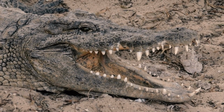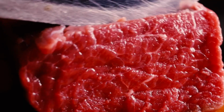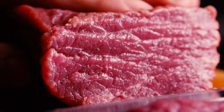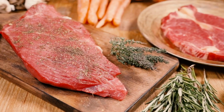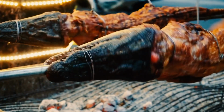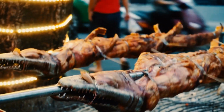The commercial use of crocodiles varies significantly between young and adult specimens. While juveniles are prized for their reproductive potential, adults are valued for their size and the quality of their skin and meat. The meat from adult crocodiles is particularly sought after, with different cuts offering unique culinary experiences. The tail, back, and legs are especially prized for their tender texture and rich nutrient profile.